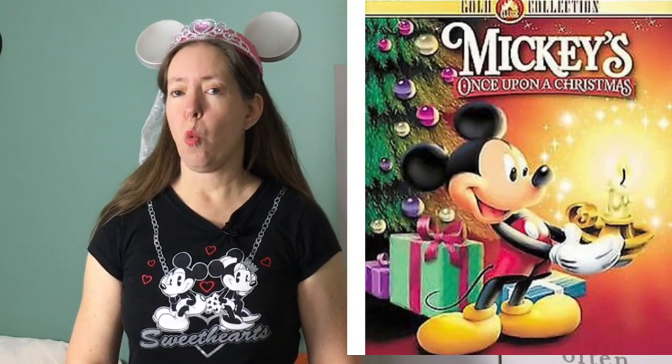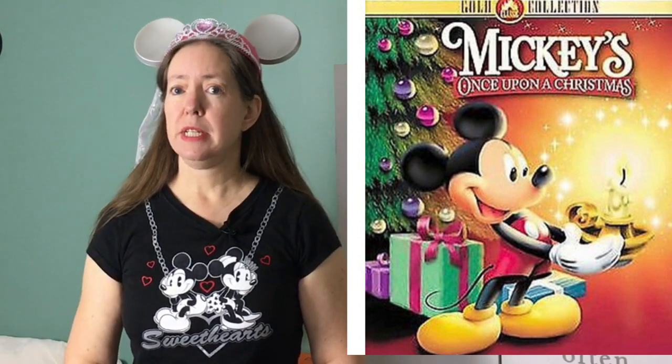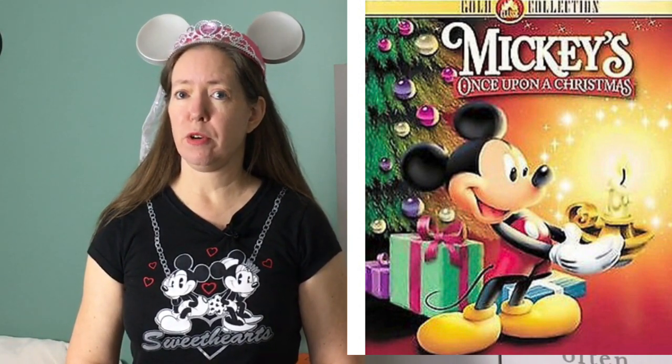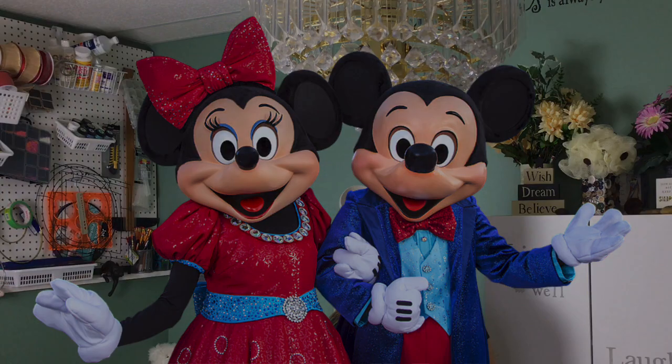So today's movie, in case you haven't guessed, has to do with our favorite mouse. It's Mickey's Once Upon a Christmas, which is actually 3 little short Disney films centered around Christmas. So I have incorporated that into my marker drawing that I did today. So if you want to see my tribute to Mickey's Once Upon a Christmas, let's get started.